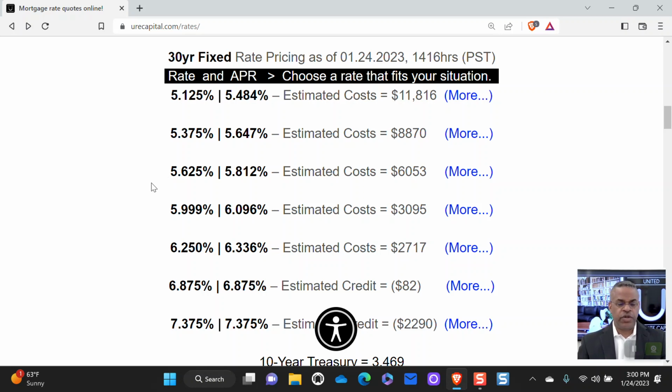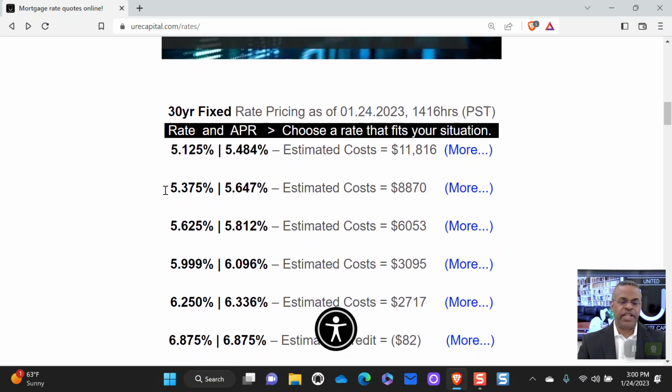But anyway, I just wanted to give you this update. This was a great example to show with this midday pricing change. I'm sorry, let me back up a little bit here. It was a great example of how if you're keeping an eye on the rates, you can save a little or a lot of money.